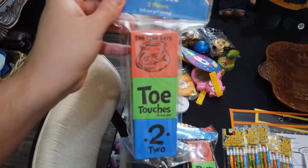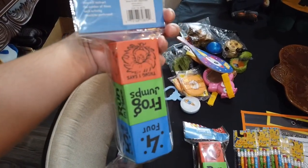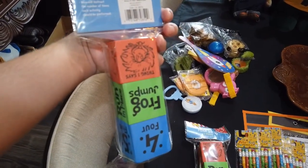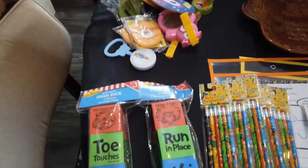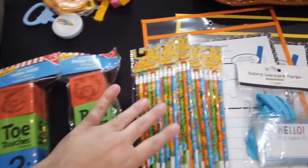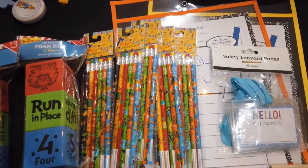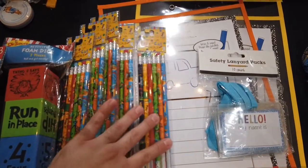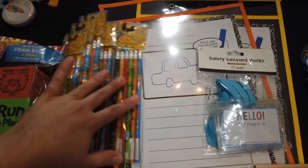This is $3. It is a Dr. Seuss foam dice, so they can roll it, and it says, do four frog jumps. Anyways, I thought those were neat for $3 each. Big fan of Pete the Cat. So are my kids, so I got these special pencils. Pete the Cat pencils, six for a dollar, so I spent about $6.